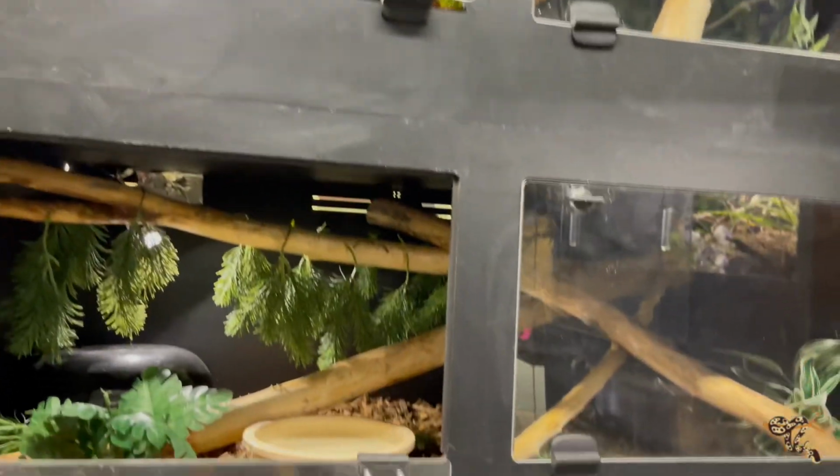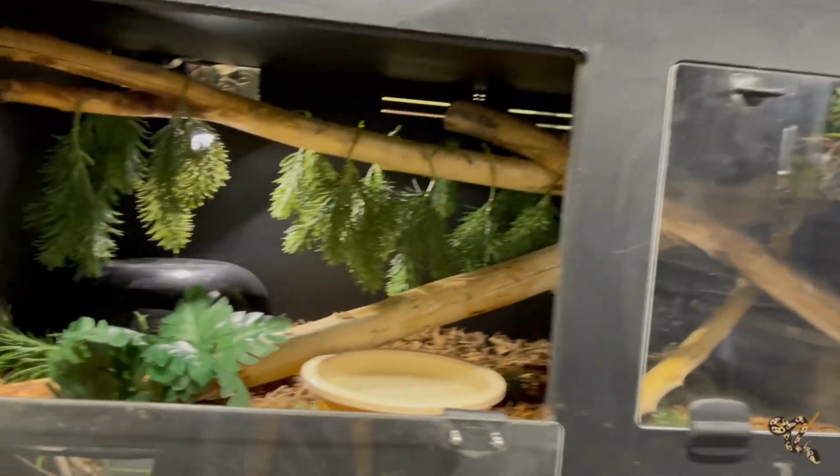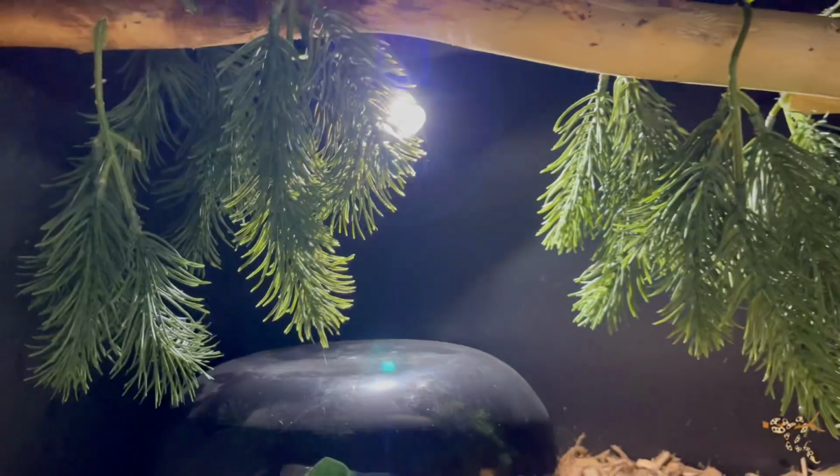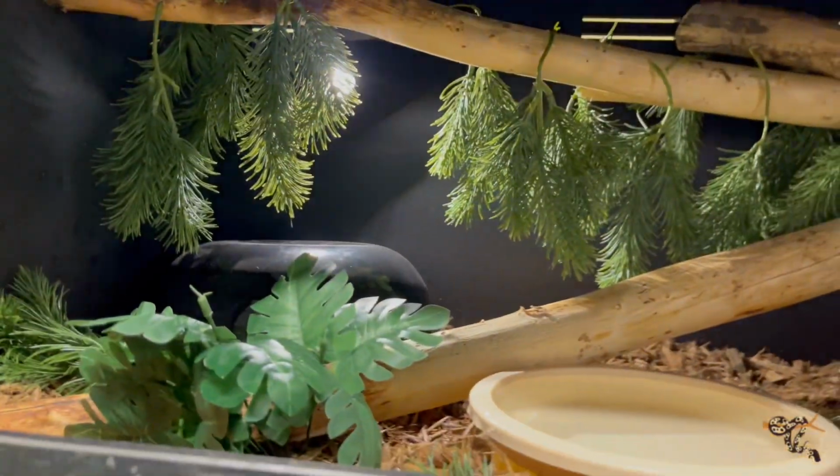So what we have here is a stack of 4 by 2 by 18s that are really nicely filled with lots of climbing branches, because these guys do like to perch and climb, as well as some really good looking LED UVA UVB bulbs from VivTech.